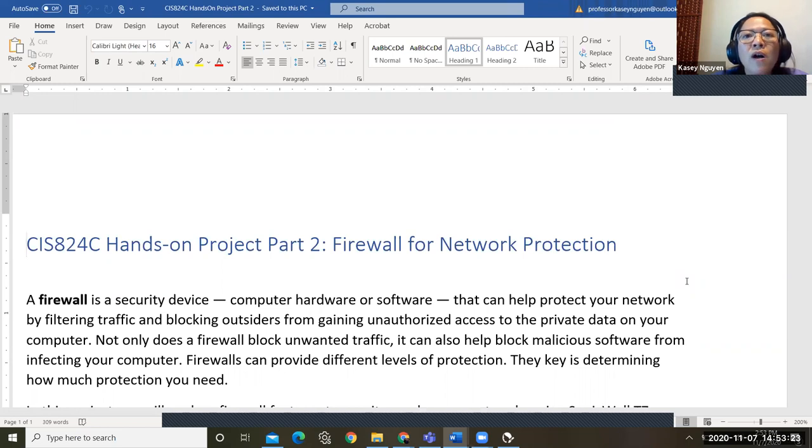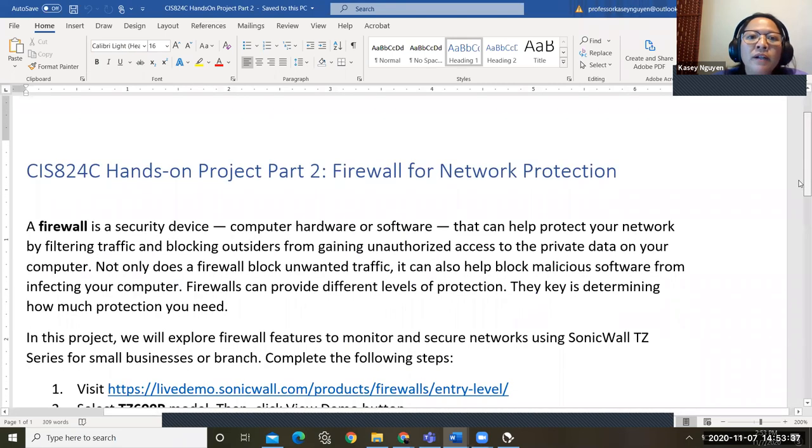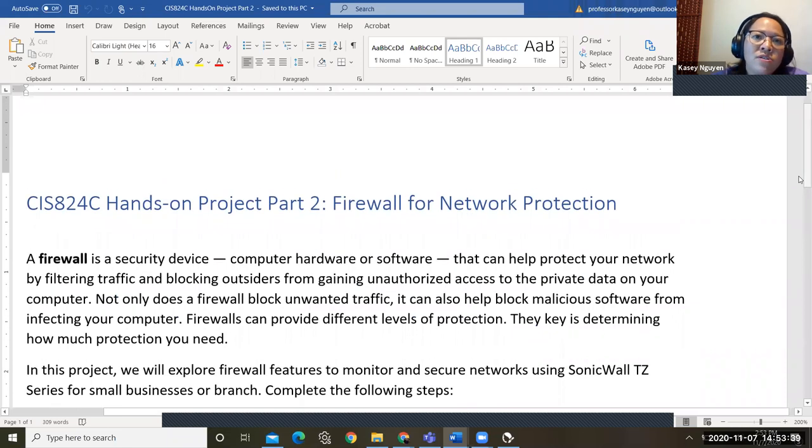And firewall itself can be a course because there are so many different types of firewalls and ways we can configure the firewall to protect the network. So what I did was I used an emulator again, so that way you can use your browser to check it out, instead of downloading a tool.